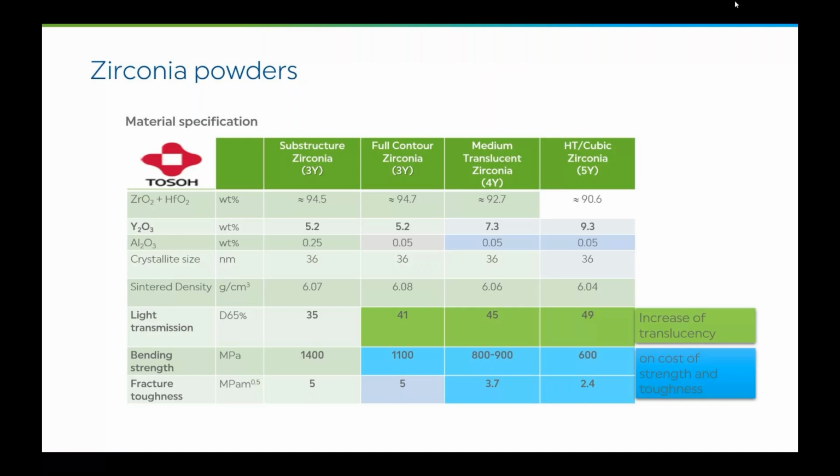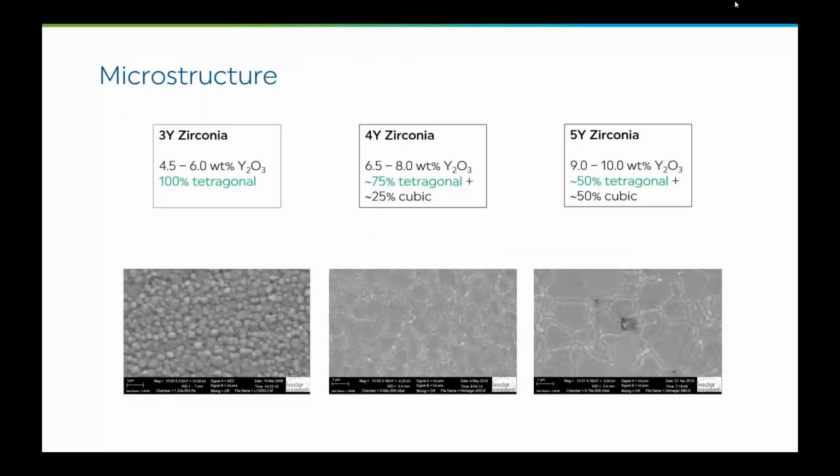But then you have this HT zirconia, which is working its way back aesthetically in a lot of ways to say a glass ceramic such as a lithium disilicate, but the properties actually fall in the same range as a lithium disilicate also, as we will see later on. And so looking at the microstructure, this is an overview of these three types of materials.